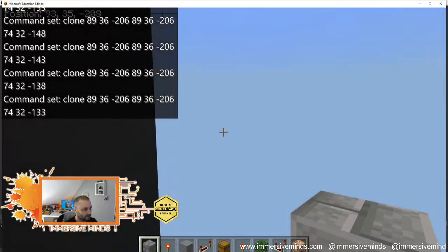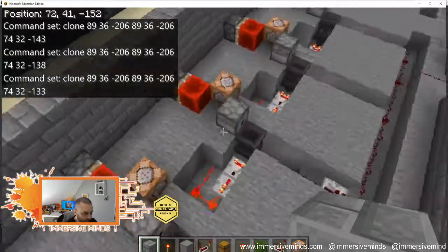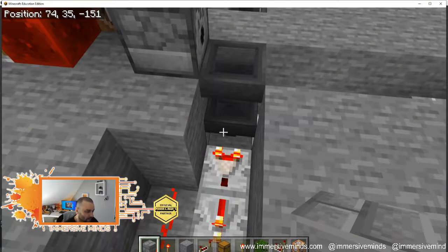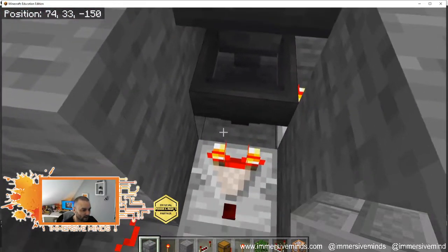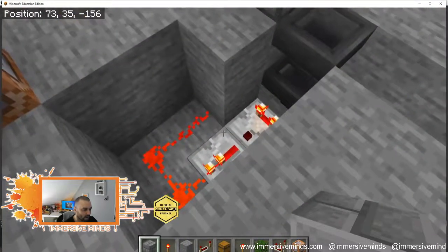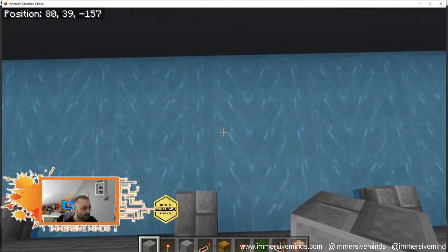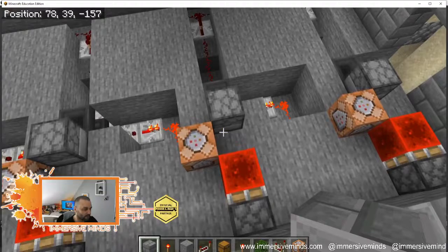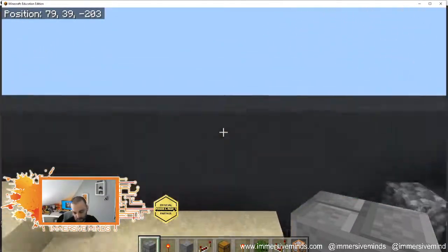Okay, so that should be cloning air below. Why isn't that happening? There should be air appearing under there, not stone. It's not happening on any of them. That's okay, I'm just going to check it out. It's got nothing to do with the waves, of course. It's just whether or not this is doing it.